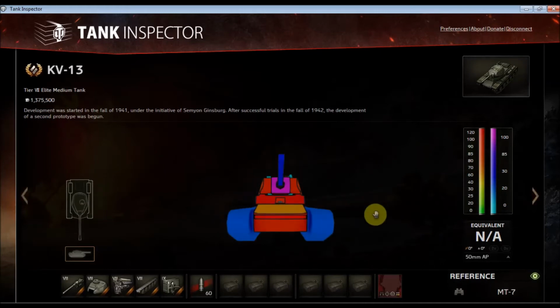So that's the armor. Let's just jump into a couple of games and I will show you how this thing seems to perform.